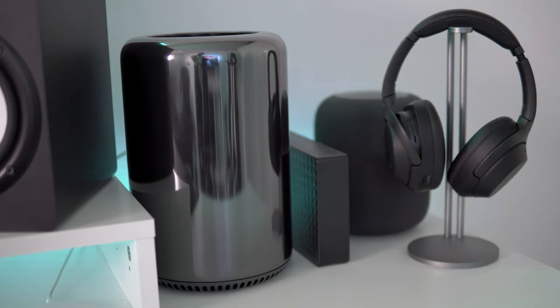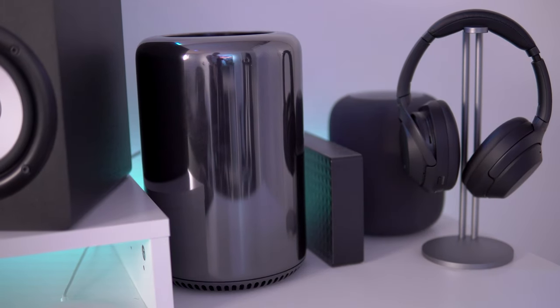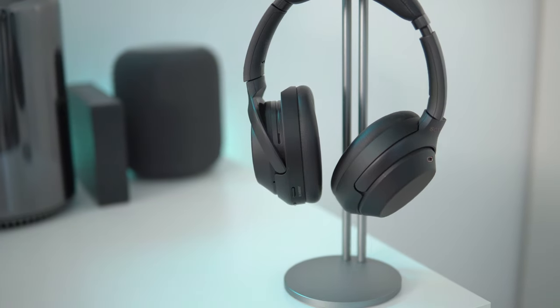It's super speedy and I've got no issues. For gaming, it's not really, but I'm more of a console gamer, so I don't mind that. But yeah, on both sides I've got my headphones.